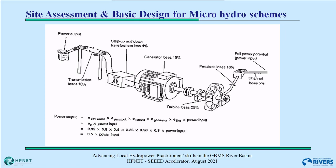From the generator, depending on the distance, you will have a transformer. The transformer's efficiency is usually about 96%. Then you have the transmission cables, where you should have an efficiency of 90%. If you take all these efficiencies and multiply all of them together, you will get about 0.5, which is 50%. That is the overall efficiency.